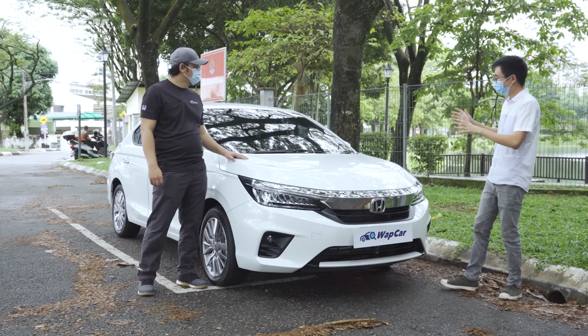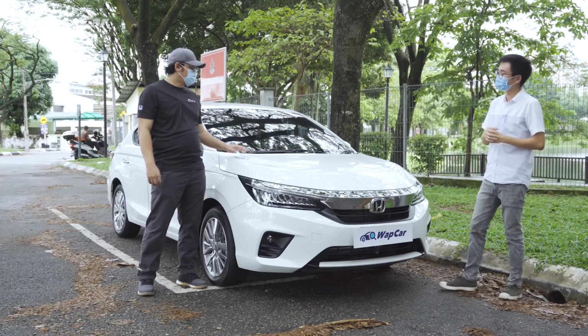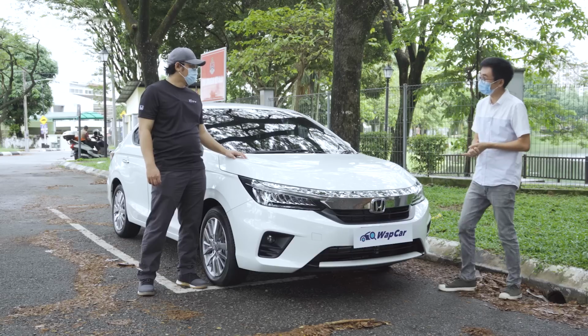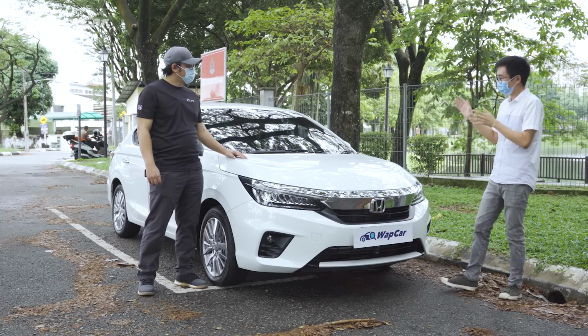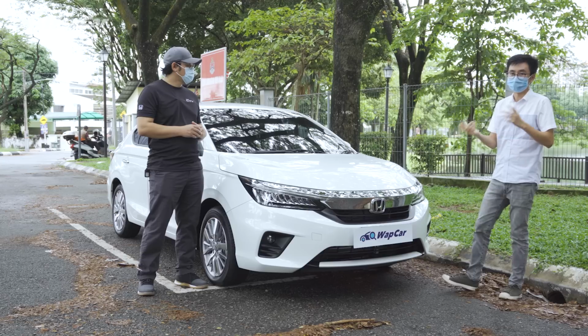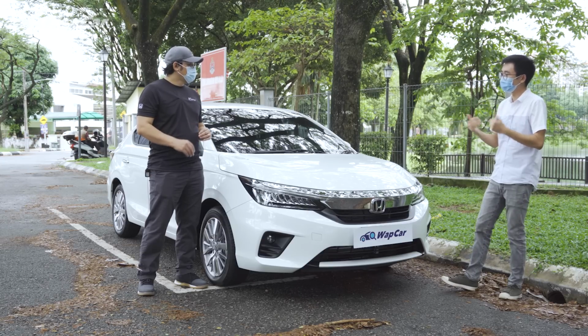So what other features stand out to make you put your money down on this? One of the best features is the pedal shifter. Just to share with you guys, Honda's pedal shifters in the CVT, the feeling is very direct, so you actually get the step ratio compared to other brands. CVT with pedal shifters don't have a lot of feeling. This one is more direct.